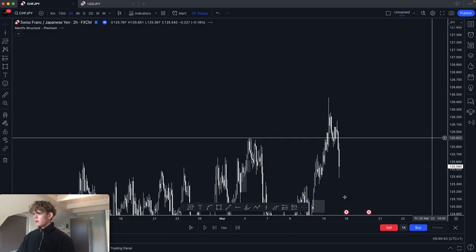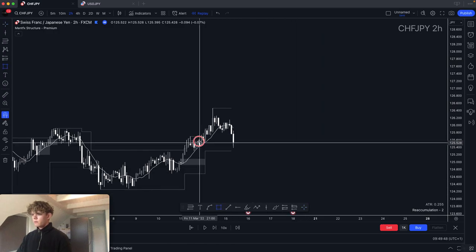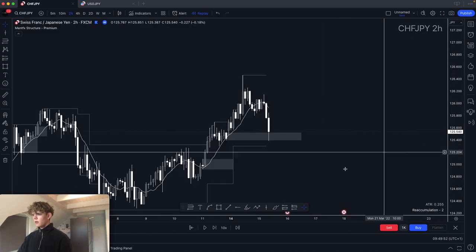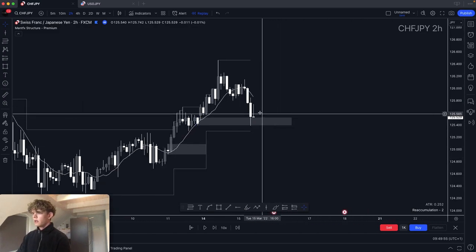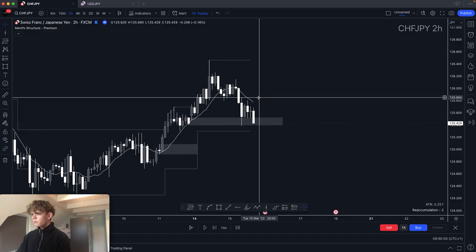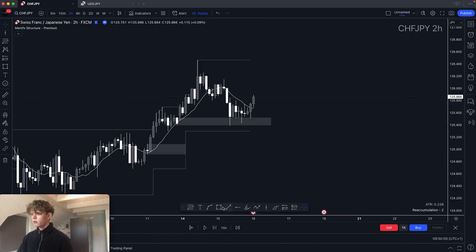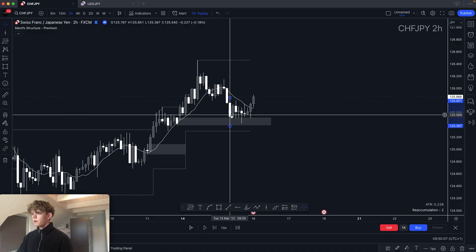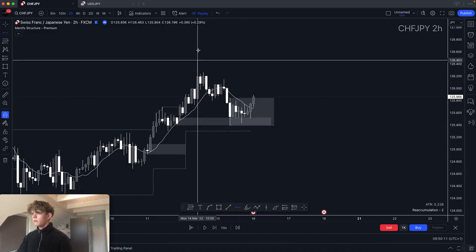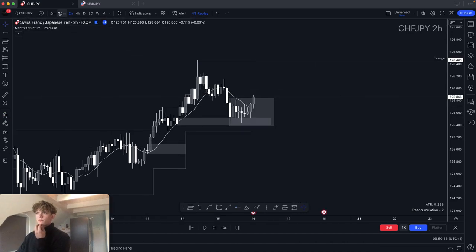But at that point, nothing really to do here. We can wait for, oh yeah, beautiful. So we see us coming into this S&D. What I like to see is now another demand zone, so actually a close above here. And if that happens, we know money has come in and we're about to go to the upside, targeting this high here. So that will be the 2-hour target. Just going to keep that in mind.